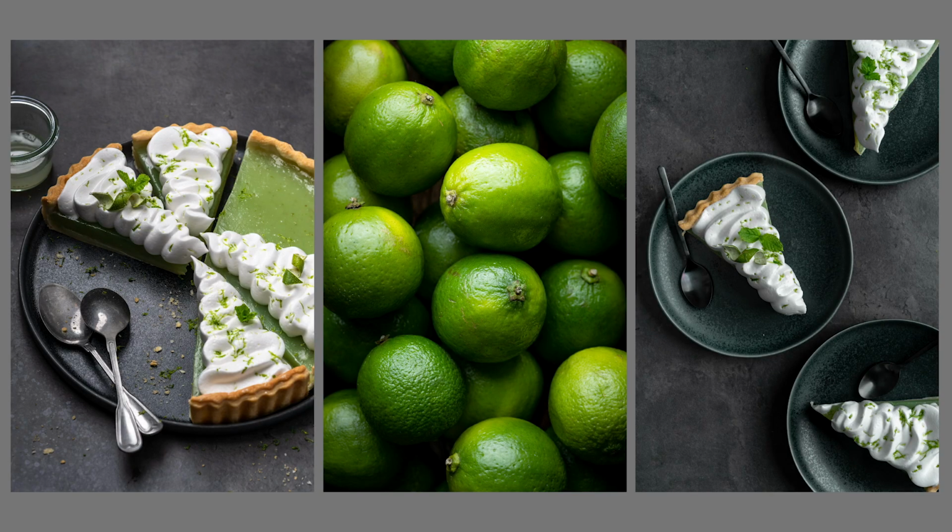Recently, I shot this series of images of this lime dessert, and I really wanted to focus on the coolness of the green as the theme running through the three images. In the first image, I've got the full pie with a few slices taken out and a couple decorated how they would be served. This gives me an overview of the whole dish, and I chose a 3/4 angle to keep this image a little bit interesting.